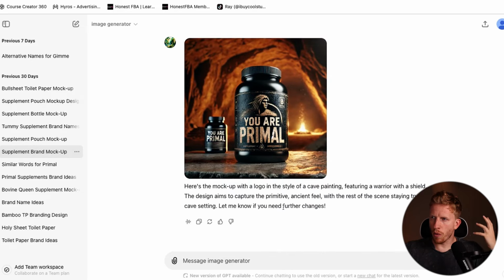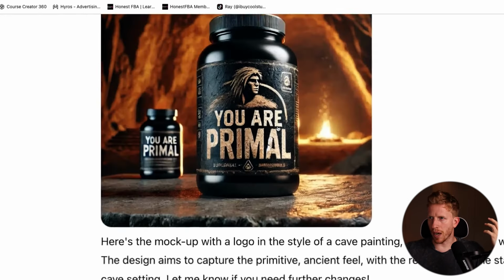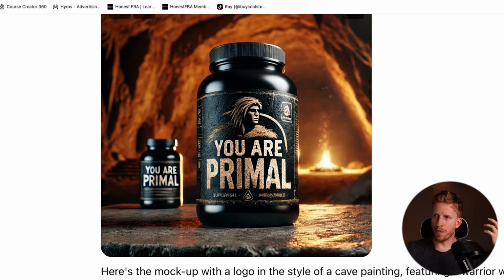This was what I wanted to do, was have this caveman kind of branding to it, and this is what came up, and I think that looks really cool. It's a little bit rough around the edges, but what you can do is take that idea and give it to a designer, and instead of them having to work from total scratch, they can basically just use this as inspiration, right?